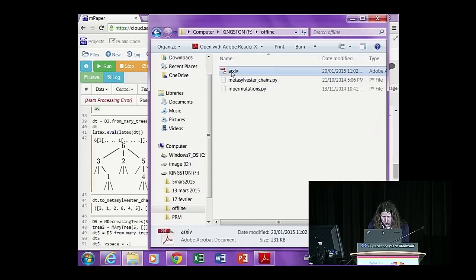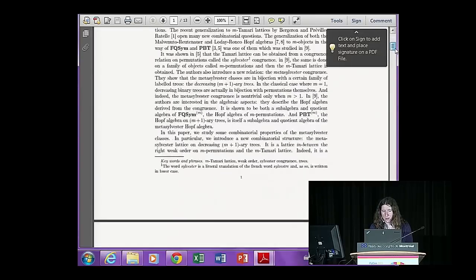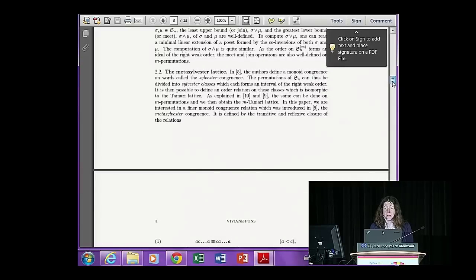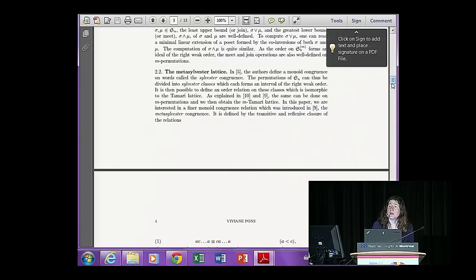And I think this is a paper. Yeah, this is a paper related to what I was showing you. So then it turns into an actual paper. And it's a paper that has been published, and which is going to be presented at our annual combinatorics meeting.